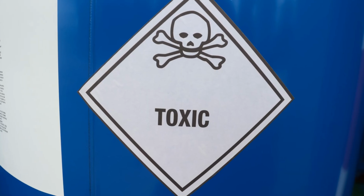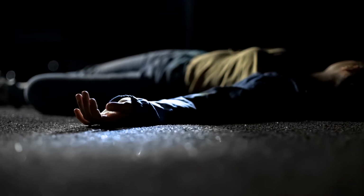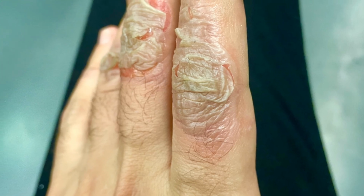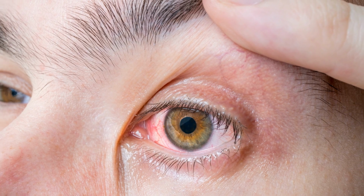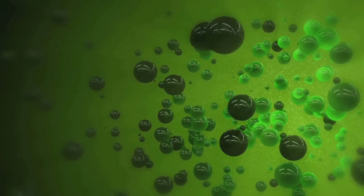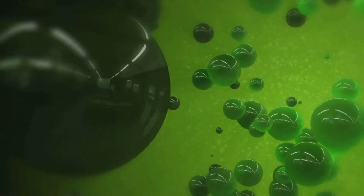Next up is toxicity. This means the solvent can be poisonous if it gets into your body. This can happen in a few different ways. You might breathe in the fumes, which is called inhalation. You could accidentally swallow it, which is ingestion. Or it could soak through your skin, which is known as absorption. Solvents like methanol, found in some windshield washer fluids, are very toxic. If ingested, they can cause blindness, or even be fatal. Other solvents can cause dizziness, headaches, and nausea. Your body is a complex chemical system, and introducing a powerful solvent can disrupt it in very dangerous ways, so keeping them out of your body is priority number one.